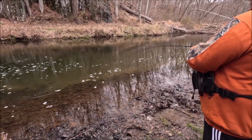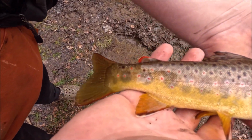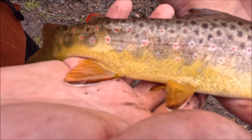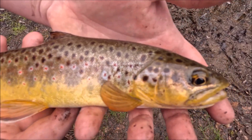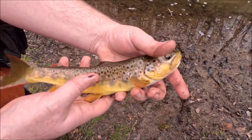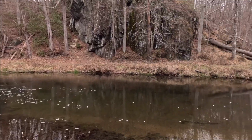Beautiful, wild brown. Look at the colors. The red on the fins. Even the back fin. The top fin, yeah. Top fin, back fin. You got the white lines on the pec fins there. These wild fish are so beautiful. Gorgeous. See ya. We set a goal and we achieved it.